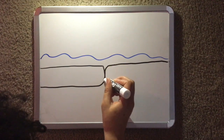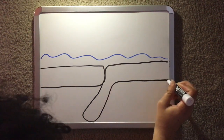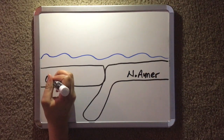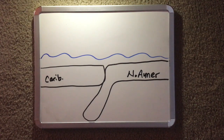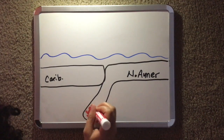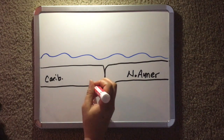As the North American Plate sank down, it was exposed to extreme temperatures, which caused the plate to melt, forming magma. As the plate continued to melt, the magma collected inside a chamber. Since magma is less dense than the surrounding material, it began to rise to the surface. When the magma broke through the surface of the oceanic crust, it formed the early stages of Mount Pelée.